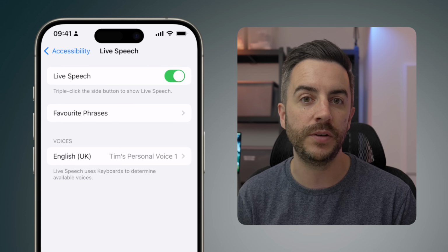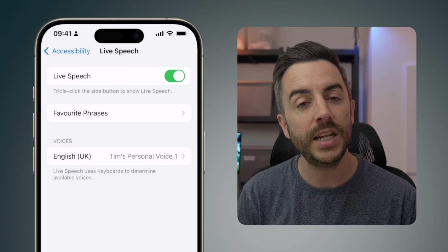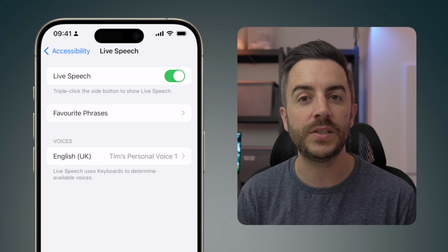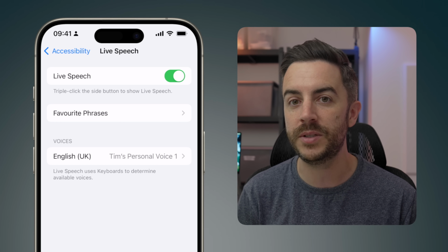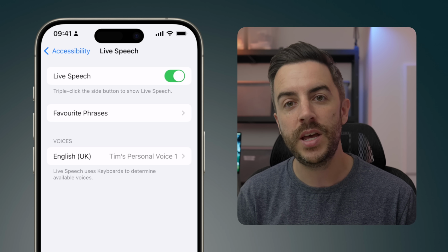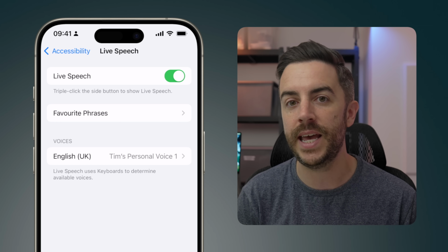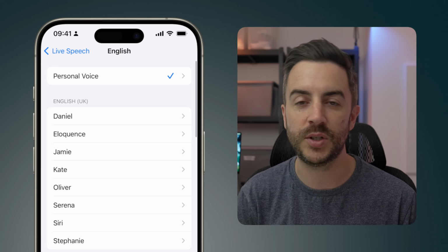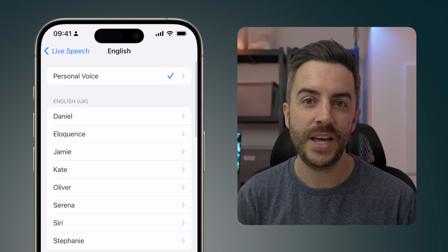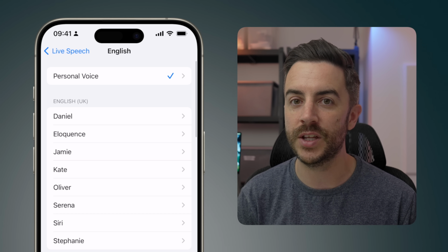This is because once you've created your personal voice, you need to use it within the live speech function of your iPhone. Live speech is essentially a tool that allows you to type something on your iPhone and have your phone speak it out in whatever voice you choose. Toggle this function on, and then where it says Voices, tap into here and choose your personal voice from the top of this page. By the way, if you don't want to use your personal voice for this, you can choose from any of the other voices that are on offer.